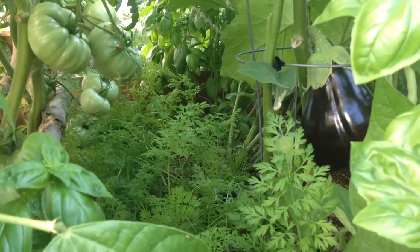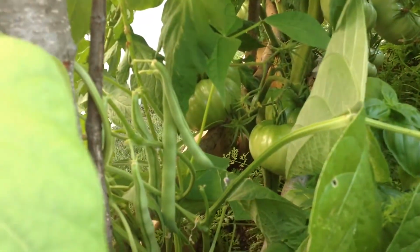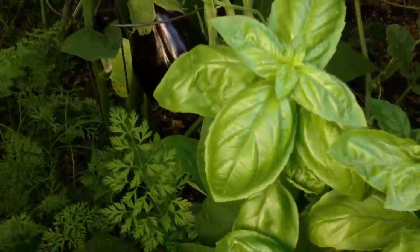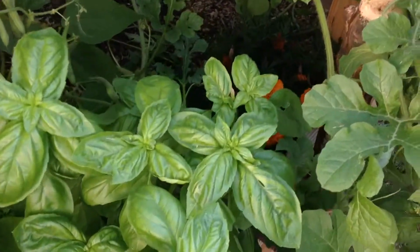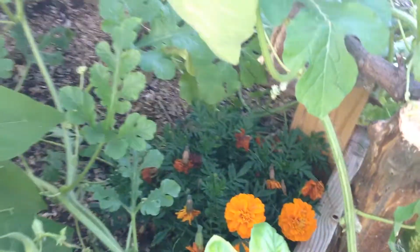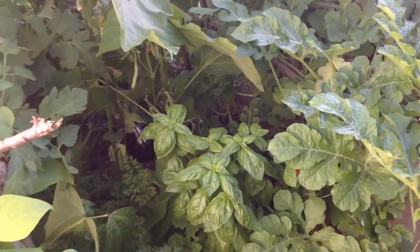There's carrots going along the bottom there. We got beefsteak tomatoes, some French beans, French garden beans, I guess, like string beans. There's an eggplant, two plants in here, and some basil, and some poor marigolds who have now been shaded out by this just massive set of watermelons that grows along the middle here.